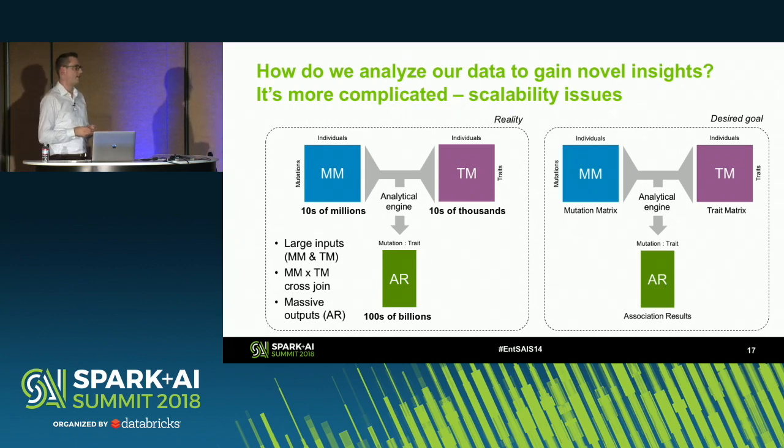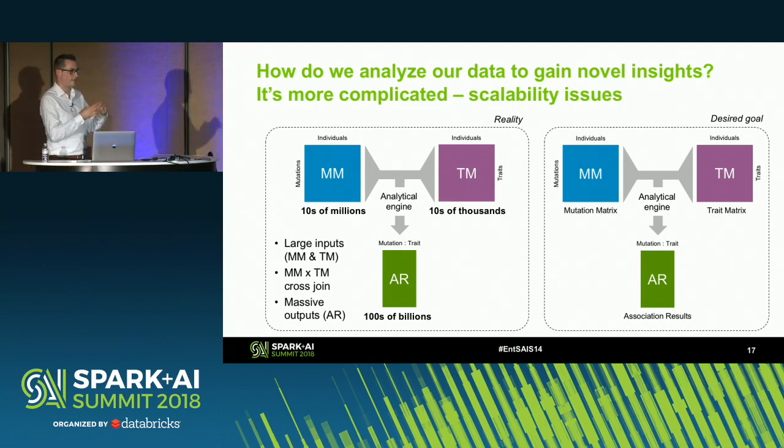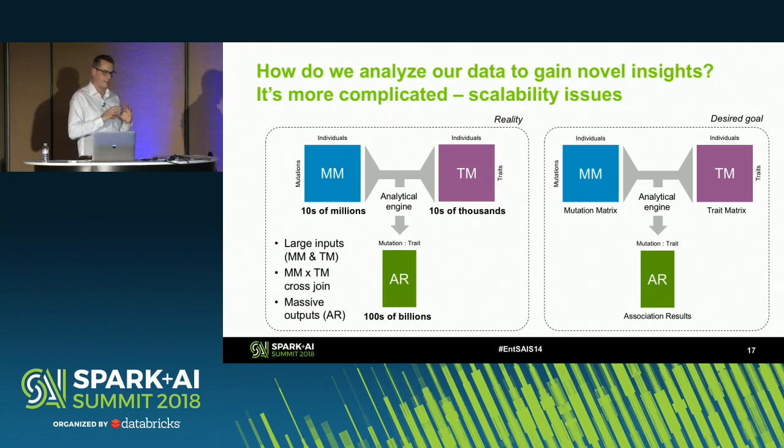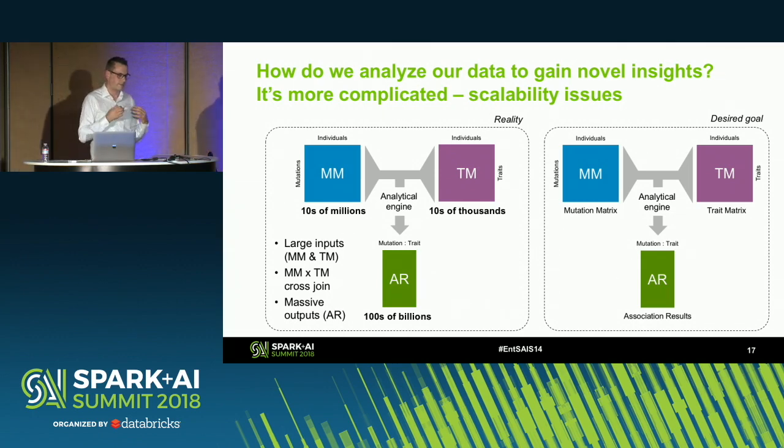And the third issue is related to scalability. If you look at the input matrices that feed into this process, they're already quite large. If you look at the mutation matrix, we have on the order of tens of millions of rows. And on the trait matrix side, we have tens of thousands of rows. But then what you're essentially doing is creating a cross-join, and then you end up with tens, if not hundreds of billions of rows in terms of the association results. And the association results is what we want to be able to mine and analyze to gain insights.